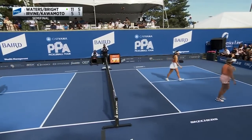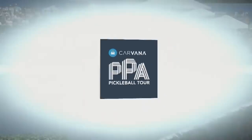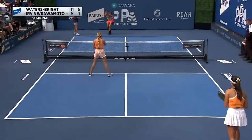Oh, Jessie Irvine, great read on the speed up from Annalee Waters. Yeah, slid to her right, cleared her body, and was able to get enough extension on that backhand punch to go back behind Waters. 1-5-1.